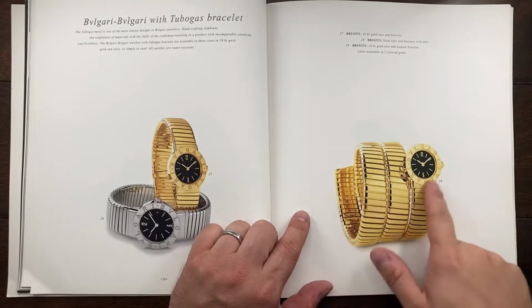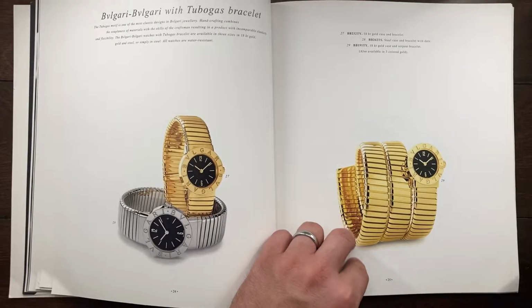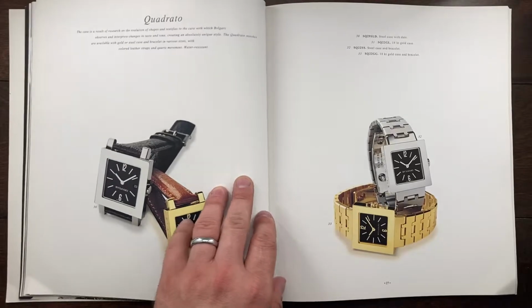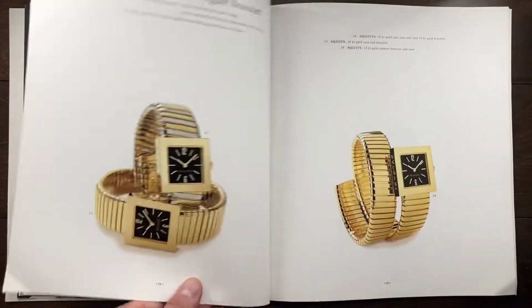So these are solid gold, and this is their Tourbillon bracelet. Okay, that's unique. That's very different. Oh, the quadrato, I guess. I'm not too crazy about any of that.